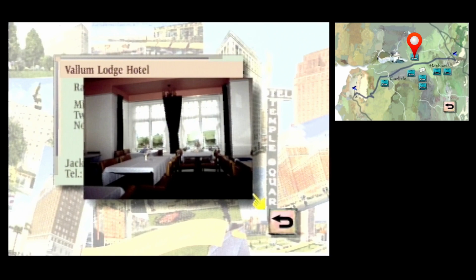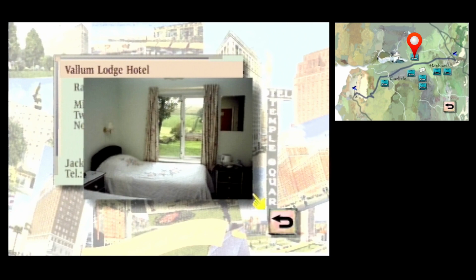Valham Lodge Hotel is only a hop, skip, and a jump from Hadrian's Wall. The simple dining room features classic English dishes and vegetarian meals. All the comfortable bedrooms are on the ground floor. Gorgeous views are guaranteed.